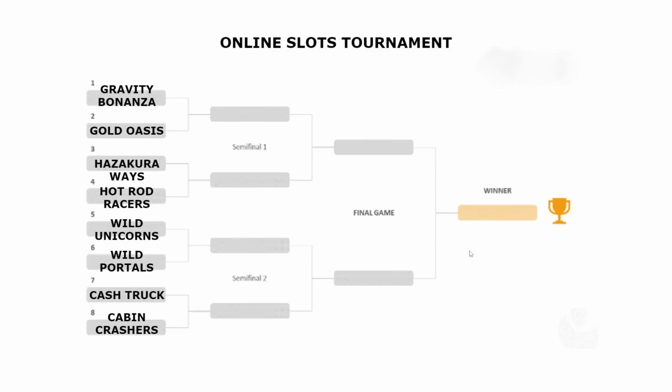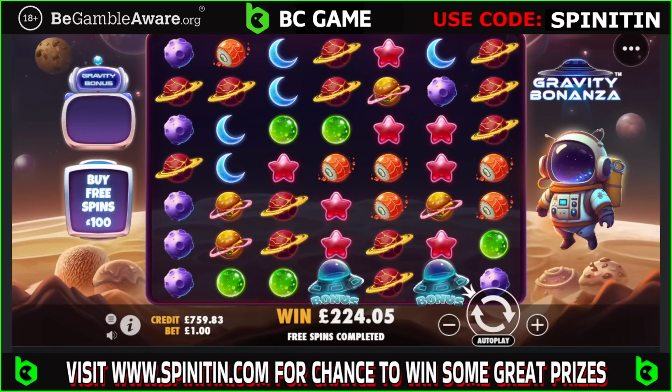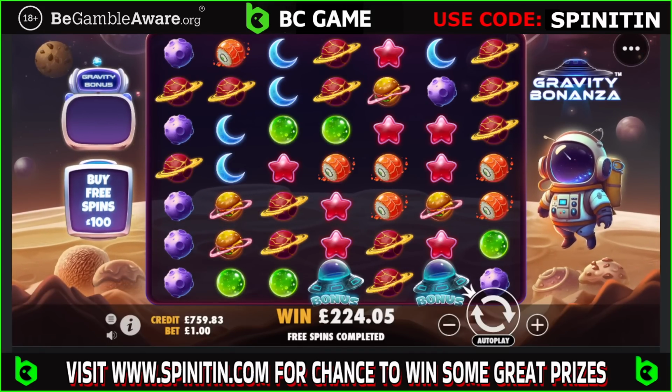But right, I have been babbling on, so I'll get on with it. Obviously just need to relay to you how to get yourself involved and how things work, etc. Gravity Bonanza are up first against Gold Oasis. Right, okay then, here we go. Gravity Bonanza are up first. I did have a bonus left in there.